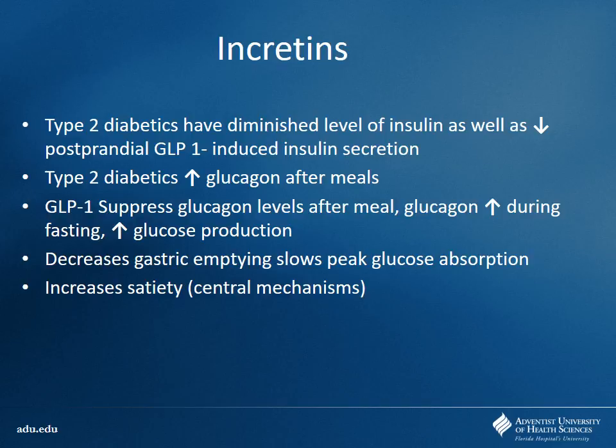So really it's kind of helping us throughout the process here. So increases insulin release, decreases glucagon, all good things for our type 2 diabetic patients. So this will also help to slow the gastric emptying time, which will slow peak glucose absorption, which can also help lead to less high peaks of glucose intake, and again, it will help to increase satiety. So hopefully overall your patient is ingesting fewer carbohydrates.